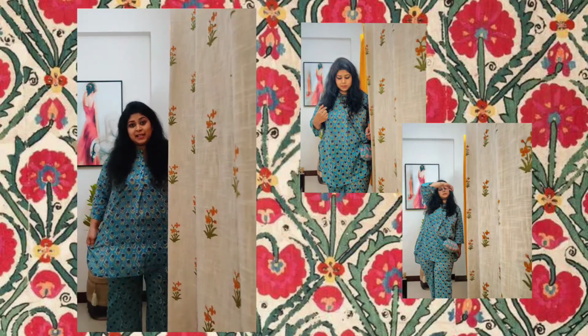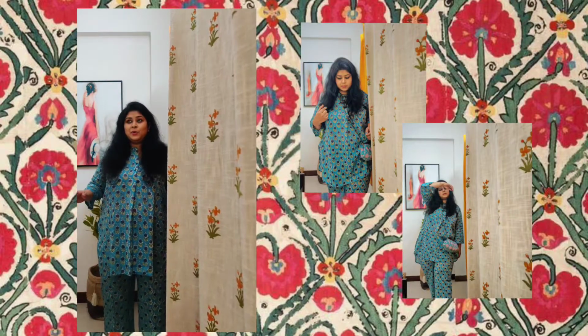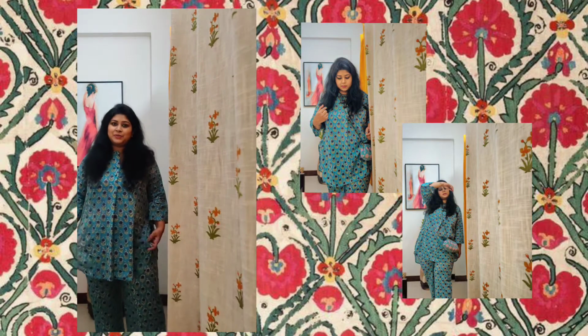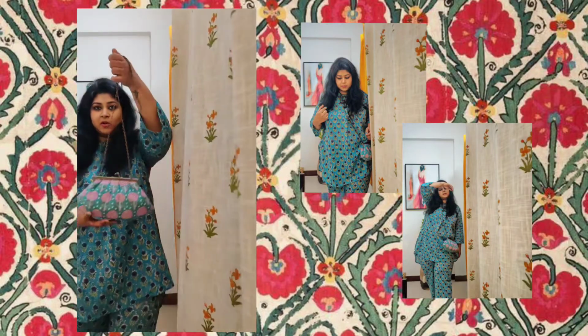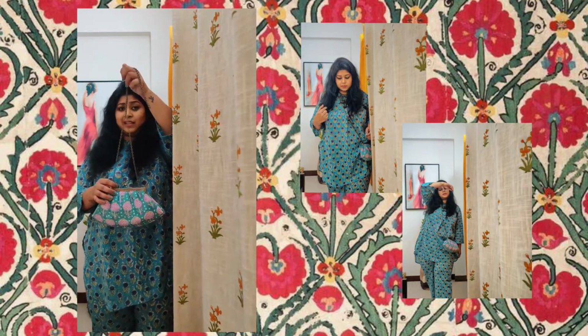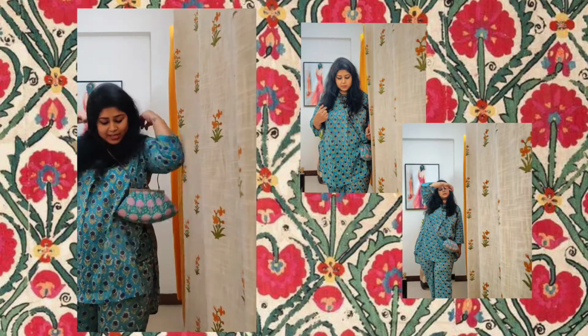And surprisingly, I also have a matching bag. No, it was not bought together. I think my bag is 1 year old and this is just 2 weeks old. So you can always style it with the bag. So this is something that I got from LBB. I don't know if I can get the link. If I do, then DM me if you really need it, then I'll just add it.